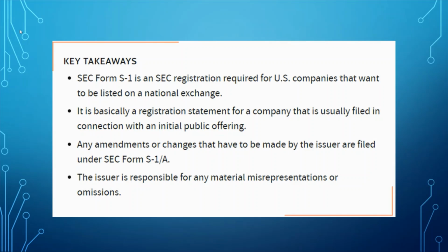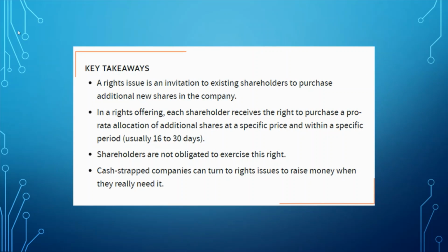So these are the key takeaways for the Form S-1. It is an SEC registration required for U.S. companies that want to be listed on a national exchange. It is basically a registration statement for a company that is usually filed in connection with an initial public offering. So that is what the Form S-1 is, but let's actually see what a direct offering is, or a rights offering.